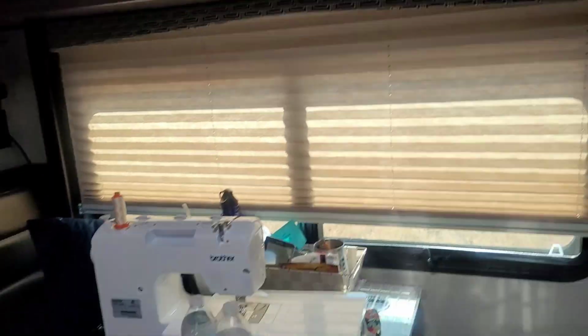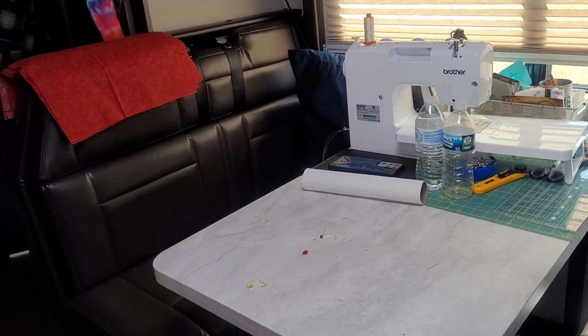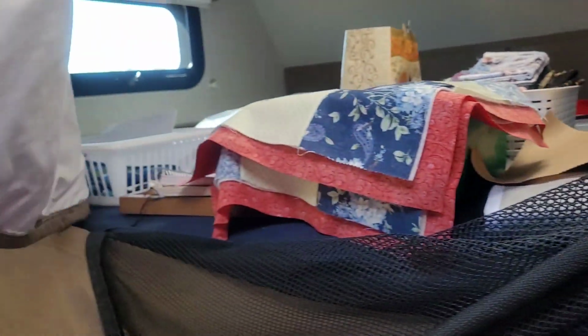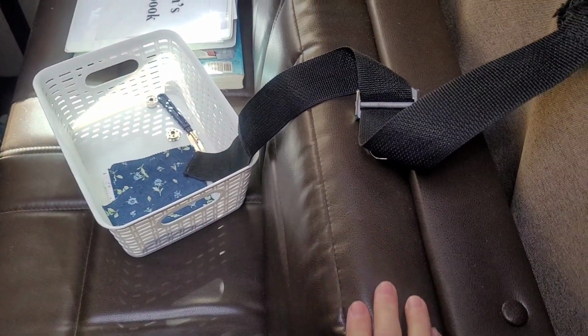This is very nice. All right, and then you've got a dinette. Yes. And the dinette obviously probably makes a bed, right? Yep, and there's a bed up there, but it's all storage now. Okay. Oh, that's cute. So it's basically where I put all my sewing stuff and extra bits and pieces. Nice. These are really cushy, aren't they? Yeah, they're actually very comfortable.